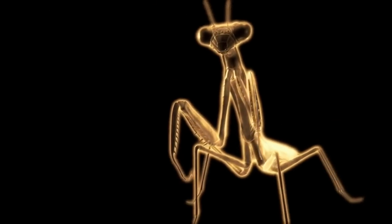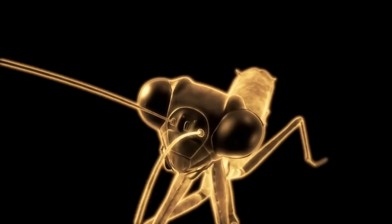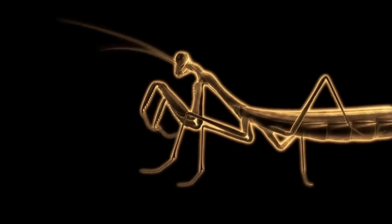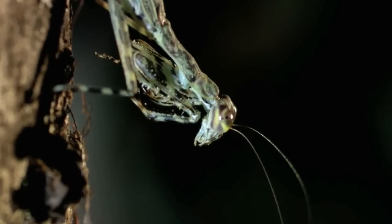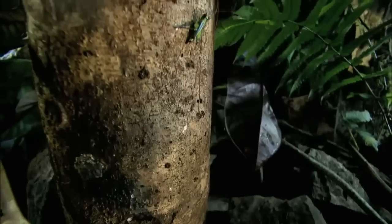Unlike most mantids, the lichen-bark mantis has a short, stubby body. But extra-long legs make it quick off the blocks. This is such a fast little mantid. They really are pretty bold, and if they're threatened, they just zip away from the predators.